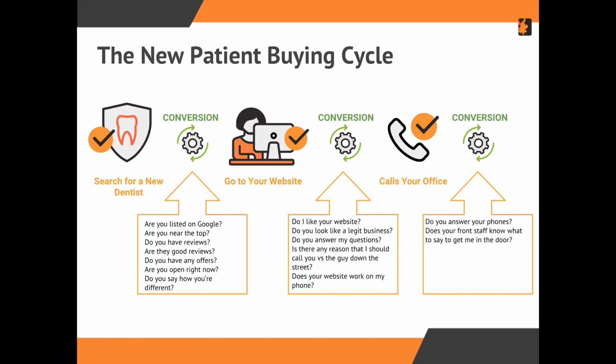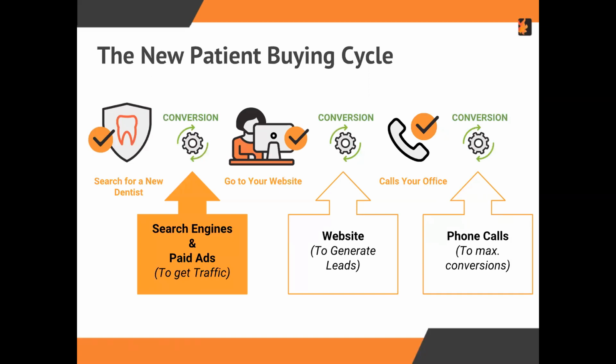So what we're going to do today is we're going to look specifically at each of these components to make sure you're set up for success. So let's dive into search engines and paid ads. How do you actually do this correctly?